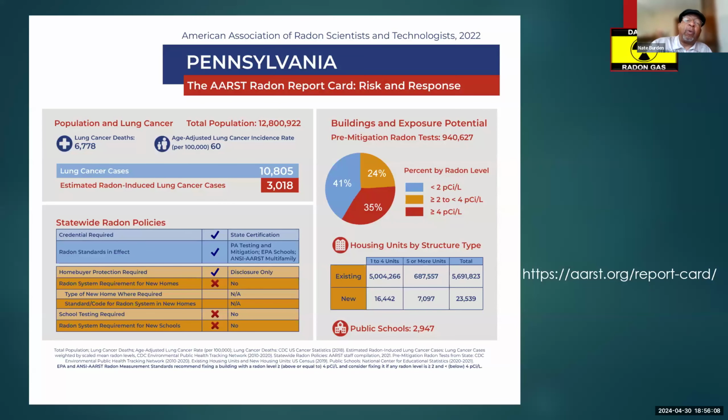Now, this is a Pennsylvania report card. Just to give you more information, this is easily accessible. All you do is search for Pennsylvania radon report card, and there's a report card for every single state. There's one for New Jersey, one for Delaware, one for California, all the way across. For Pennsylvania specifically, this is produced by the American Lung Association, CDC, and the Indoor Environment Association, which is really AARST, the American Association of Radon Scientists and Technologists, of which I'm a member.